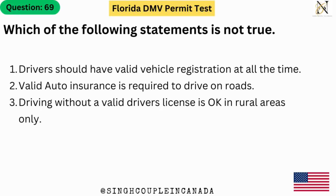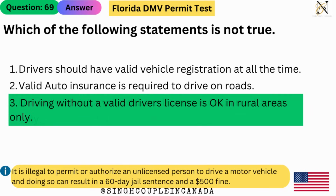Which of the following statements is not true? 1. Drivers should have valid vehicle registration at all times. 2. Valid auto insurance is required to drive on roads. 3. Driving without a valid driver's license is okay in rural areas only. The answer is 3. It is illegal to permit or authorize an unlicensed person to drive a motor vehicle, and doing so can result in a 60-day jail sentence and a $500 fine.